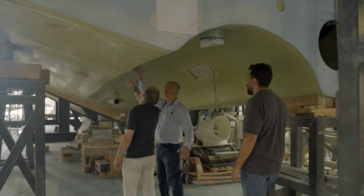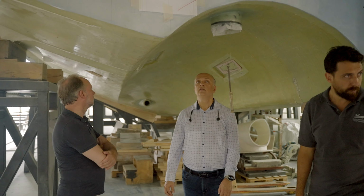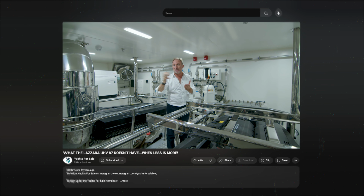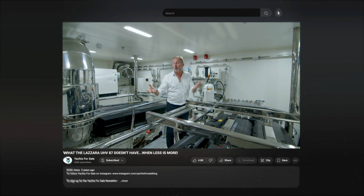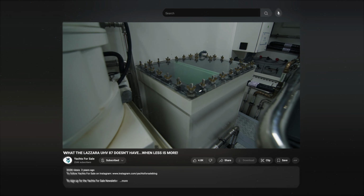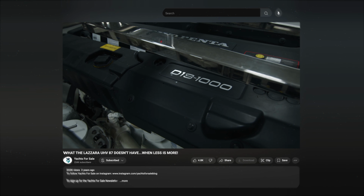Now, rather than laying up the hull and then drilling large holes into it, I gave a really thorough explanation of this in the video of the UHV 87 that I produced, so I'm going to put a link to that at the end of this video. It will also give you a good overview of how beautifully designed and engineered the Lazzara engine rooms are.